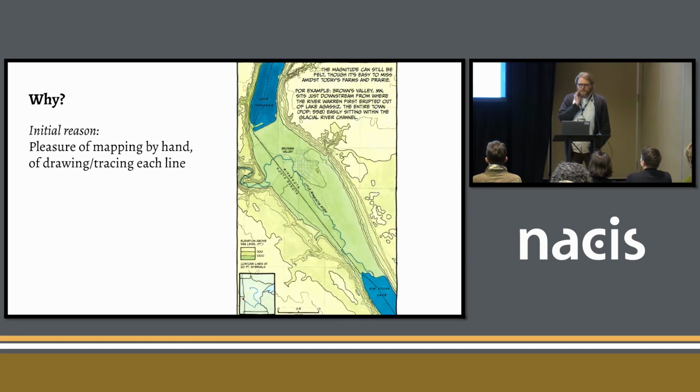And the initial reason was just an experiential one. Heather Smith wrote a great short little article in Cartographic Perspectives a year or two ago on the delight and pleasure of doing maps by hand. And so that was initially the entire reason for it.